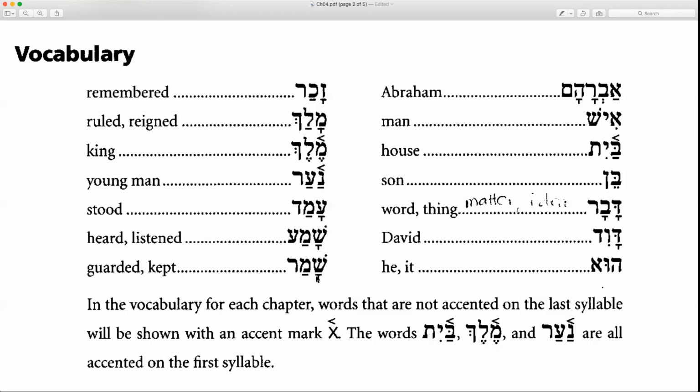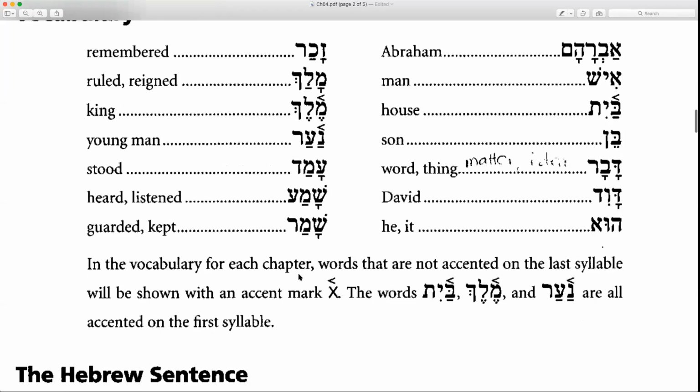Okay, so who is next? I don't remember. Oh, Rafi, go ahead. Do this one right here. Shamar, good. And that means guarded or kept. Like Shomer Yisrael. That's actually the, what's the word for it? I keep forgetting the terms of the words. It's the one who guards, or guardian, or guarding, or guard. Okay, it's the active participle. There we go. That's the word. Thank you.